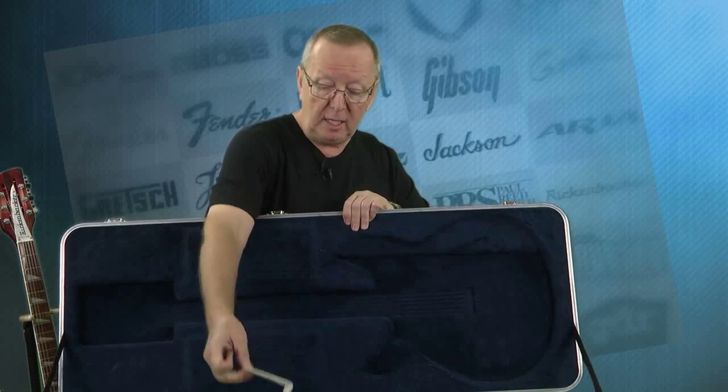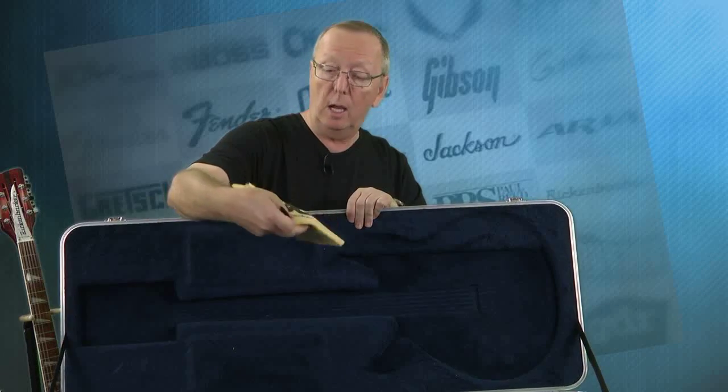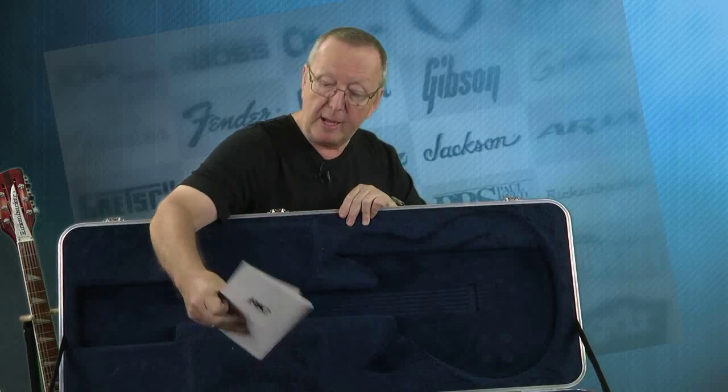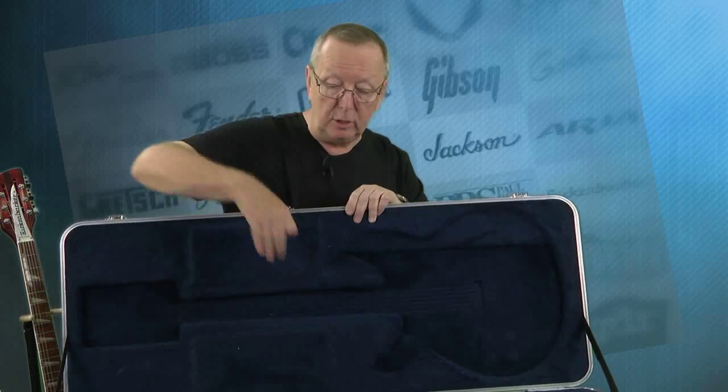We have in here the key. We've got the truss rod adjuster. I've got a Rickenbacker wipe down cloth here. I've got some Rickenbacker information that came with the guitar, so it's almost like getting a new guitar here, only it's from 2001. If you ever want to go back in time and get a 2001 for whatever reason, I've got one for you. So you get not only this awesome case, but you get this absolutely beautiful 2001 Fireglo 360 that plays and sounds fantastic.